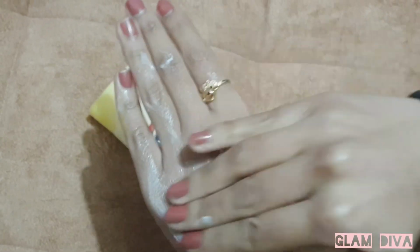It is not greasy and gives a healthy glow to the skin, as you can see. Skin looks supple and hydrated for a long time.